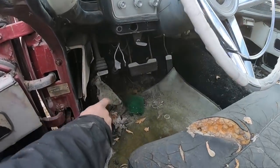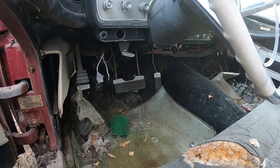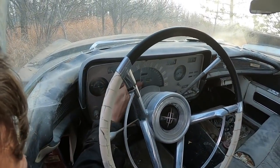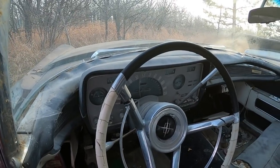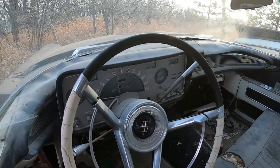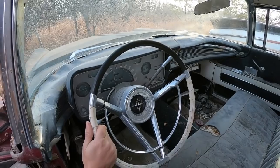You can even look at the gas pedal, and the fancy. Well, the dash is pretty. It's got 66,000 miles on it. That's pretty cool. It's even got a trip. That's a very cool looking dash. It's huge in here.